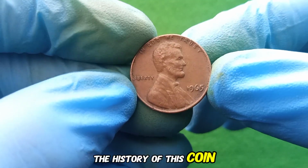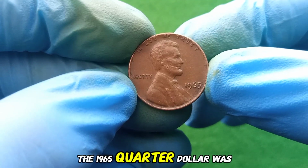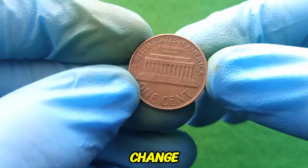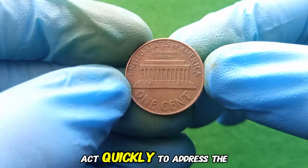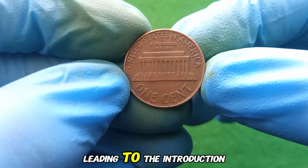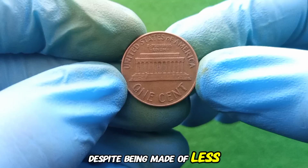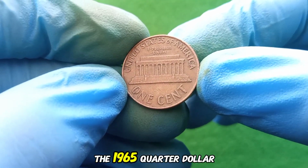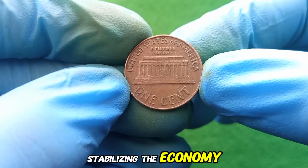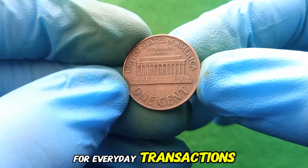The history of this coin is just as captivating as its value. The 1965 quarter dollar was born out of necessity during a time of economic change. The US Mint had to act quickly to address the coin shortage and rising silver prices, leading to the introduction of the copper-nickel clad composition. Despite being made of less precious materials, the 1965 quarter dollar played a crucial role in stabilizing the economy and ensuring that Americans had access to the coins they needed for everyday transactions.